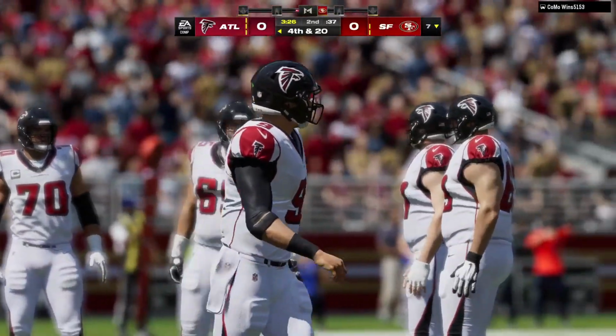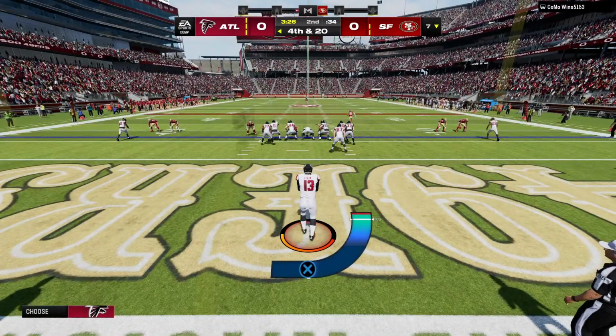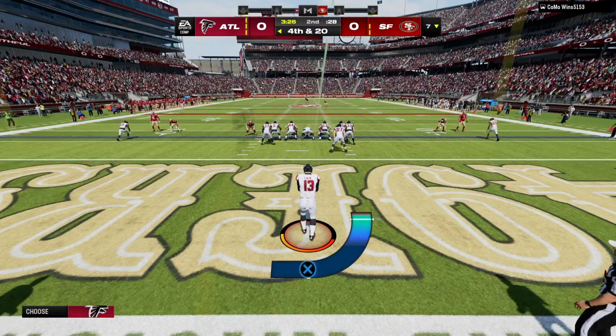2 drives won't tell the story of this game, but you absolutely have to like how this defense has played thus far. They have yet to allow this offense to get on track in this one. Here's Bradley Pinion now, as his first punt will come from inside his own end zone.